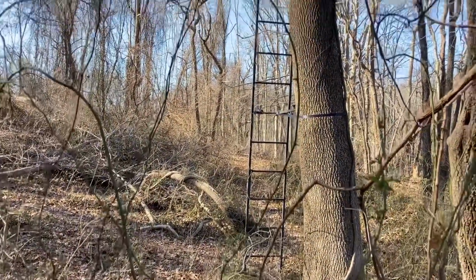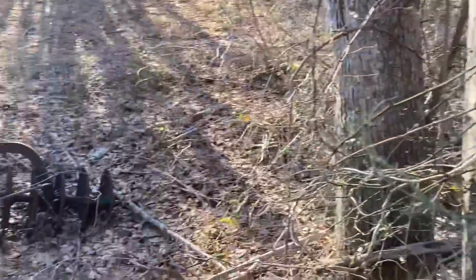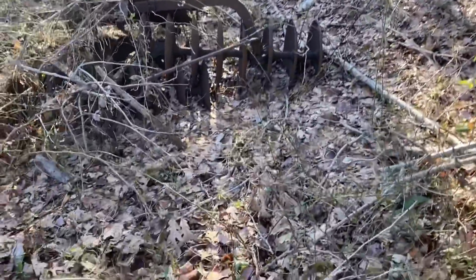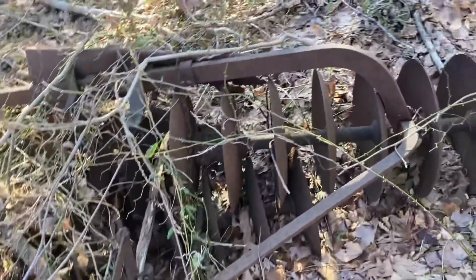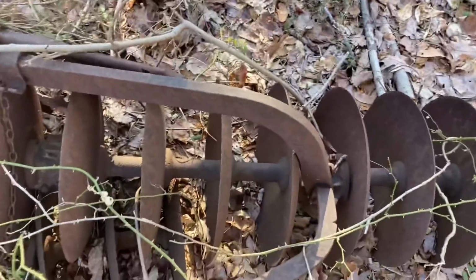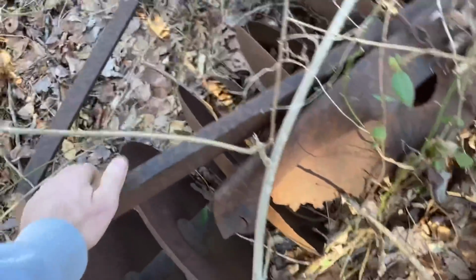Well, people have been here before. I guess someone's deer stand, but look what's right here. Now, I'm guessing it's been a long time since anyone used this machine. This has got to be left from the original owners. And warn me about all the sticker bushes here. Oh, look at this plow. How old is this?